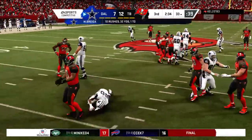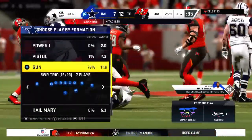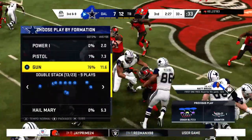Forget about finding a lane. He barely had time to look up before he was planted in the backfield. That 2nd down play nets a -4.